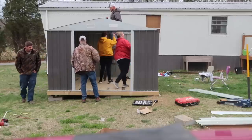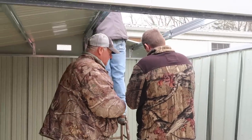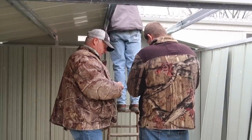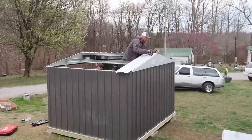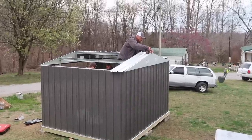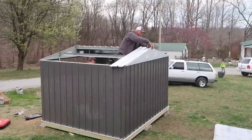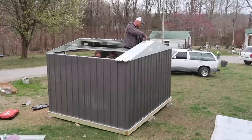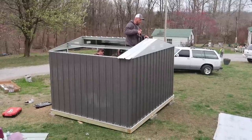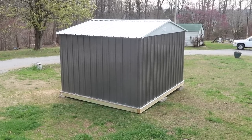You do about half of the roof on the right side and then leave an opening so that you can attach the centerpiece on the outside. We ended up having to call it a day early because just as we got the last piece on the roof, it started to rain. So we had to call it quits for the day. My dad covered up the front of the building because we hadn't yet got the doors on to keep the rain out. And we're gonna start again the next day.